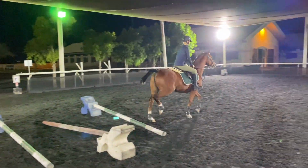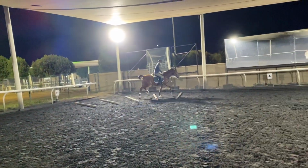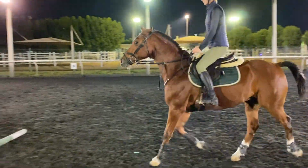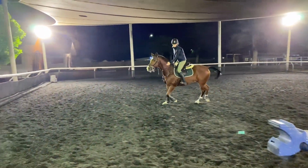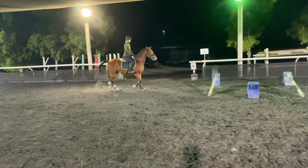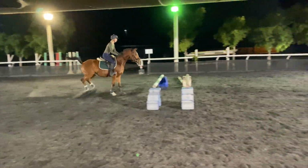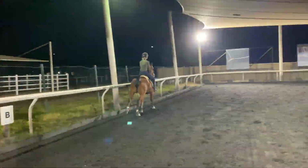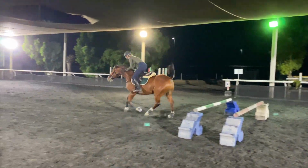So yeah. And then again, some more work on fan poles, which he's doing really well, and more race trotting poles, which is amazing for their core strength. Some more race trotting poles, raised higher now, and him doing it much better. And this is the last time we jumped with him, and him jumping oxers and clearly enjoying it a lot. And this is a very wide oxer.